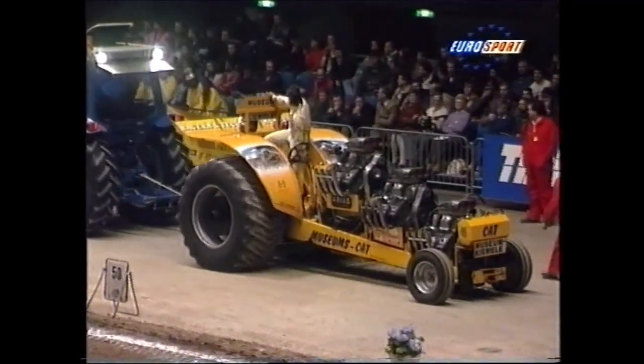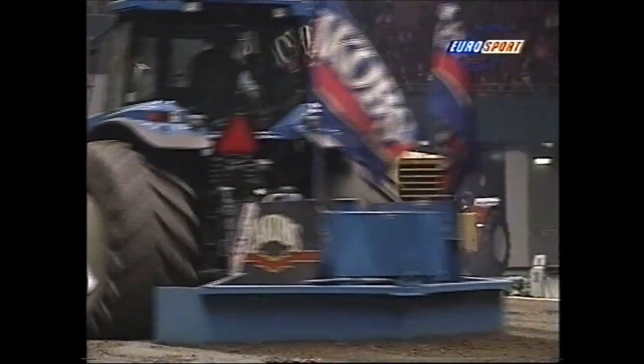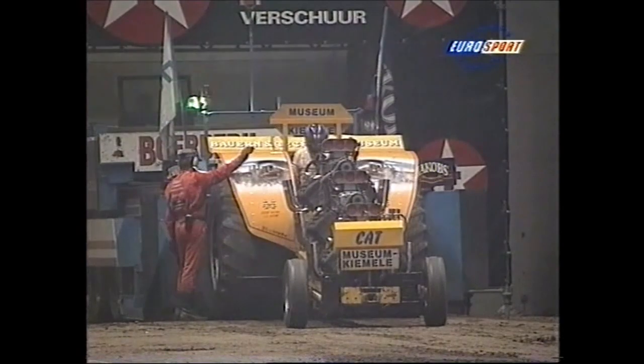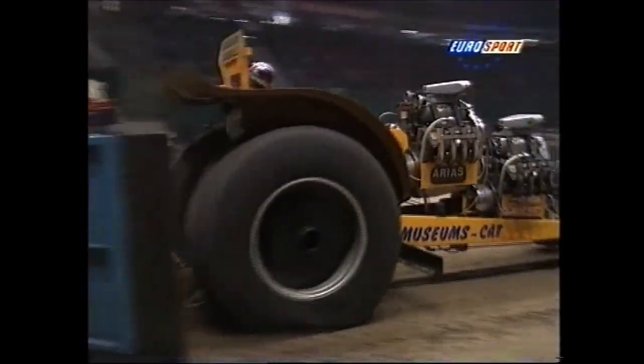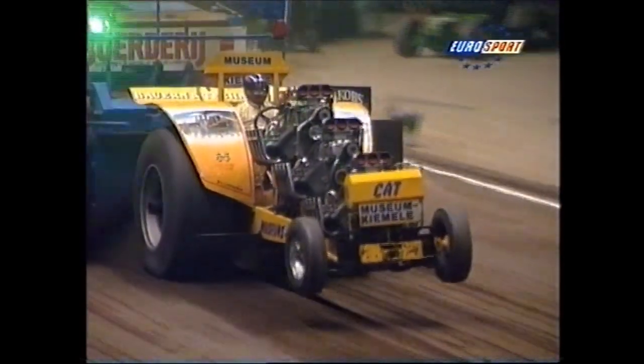Museum's Cat being towed into the arena for the final class of the day, the 4.4-ton modifieds. The arena has been raked and rolled to perfection. In an hour or so, it'll be dug up and stored till next year. Right, let's start the action. Rickard Holt, 2nd in the 3.4s earlier today. Can he go one better?